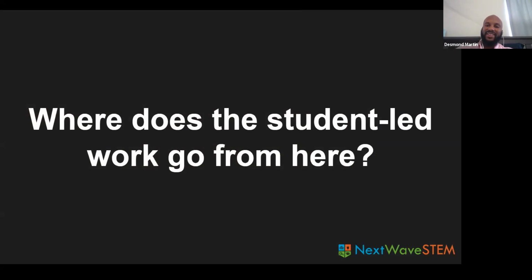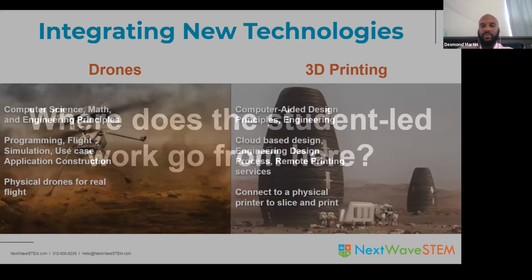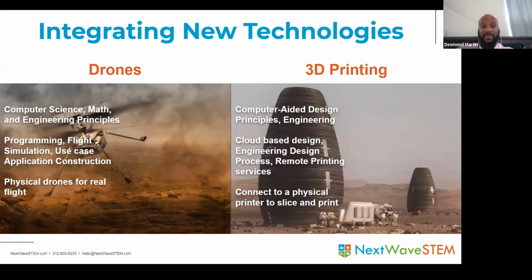So that question, we say, okay, we want to explore Mars. We want to get a jump on getting to the red planet and moving around and learning more about the red planet. Where does our student work go from there once we have established this driving question? Well, for us at NextWave STEM, it's about integrating the new technologies. And integrating the new technologies into these scenarios is really important, becomes super useful when we think about what problems we want to solve once we're on Mars.